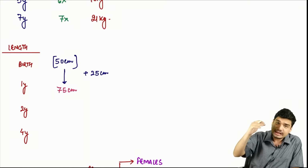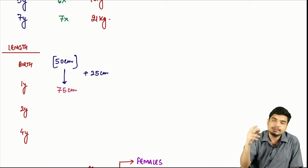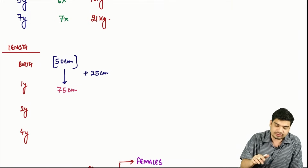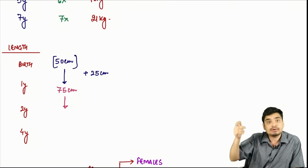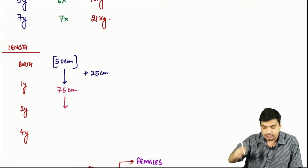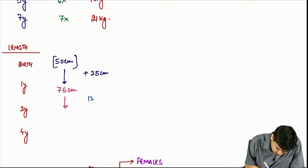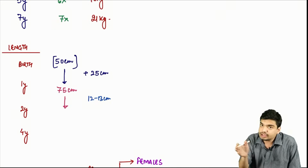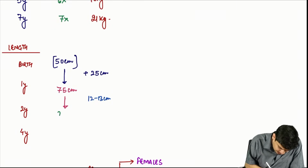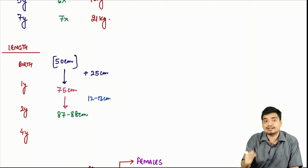Alright. The next year, that is from 1 to 2 years, the baby is going to gain exactly half of this. Half of the first year, that is 25 ka half. So the baby is going to gain approximately 12 to 13 centimeter in the next year. So by the time the child reaches 2 years of age, the length of the baby is going to be 87 to 88 centimeter.